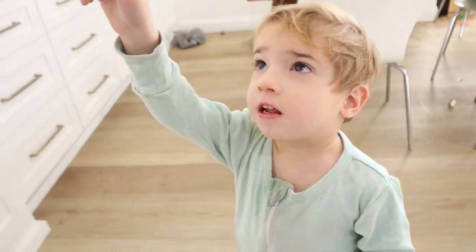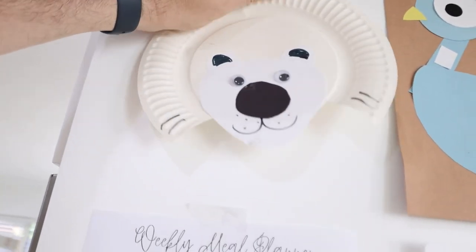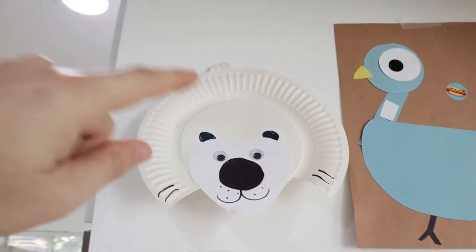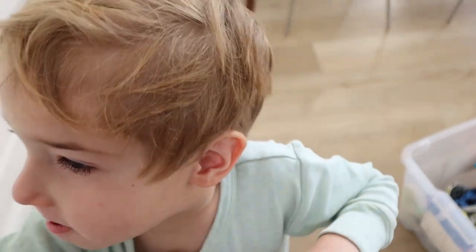You want it next to the pigeon? Yeah. Okay, got a little piece of tape here, and it's gonna go right here. Next to the pigeon. Next to the pigeon. So we've got your polar bear, we have your pigeon with the hot dog.